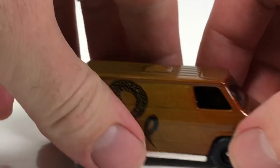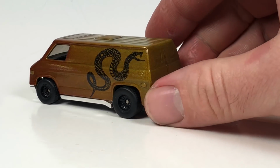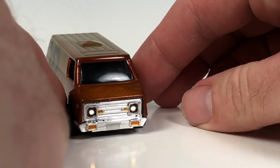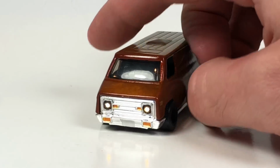I know it's every once in a while I got to show a custom off. We're doing it. This right here that you're looking at is the first custom that I ever added headlights to. I did it quite differently back then than I do it now. And I think the battery's toast on this, but oh, maybe not. It's got a little bit of life in it. There's your headlights. Look pretty good.